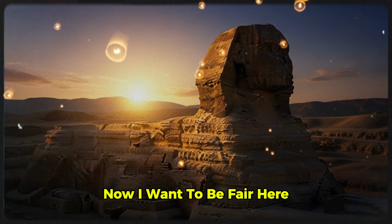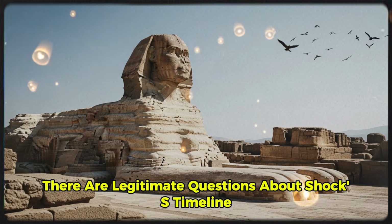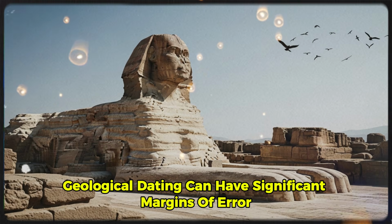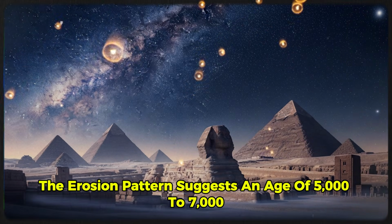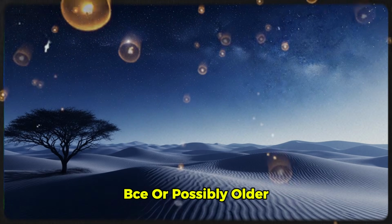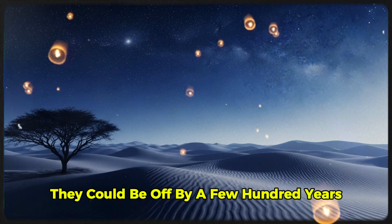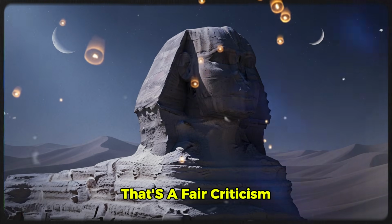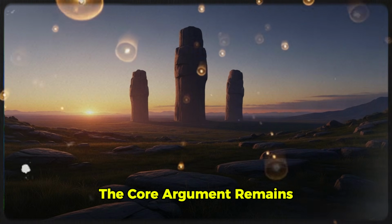Now, I want to be fair here. I really do. There are legitimate questions about Schoch's timeline estimates. Geological dating can have significant margins of error. When he says the erosion pattern suggests an age of 5,000 to 7,000 BCE, or possibly older, those numbers are estimates. They could be off by a few hundred years. They could be off by more. That's a fair criticism. But even if you're skeptical of the exact numbers, the core argument remains.